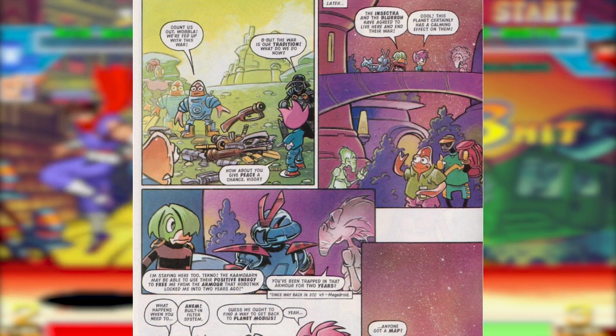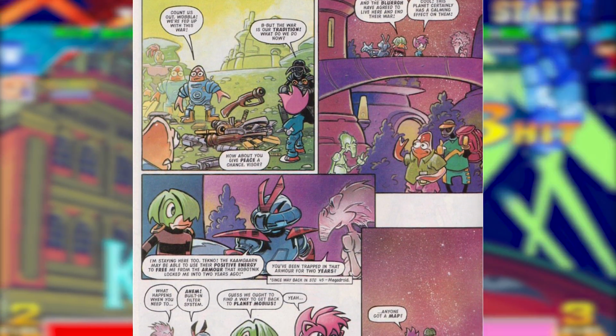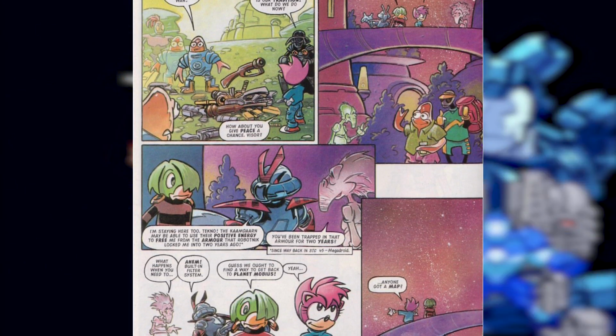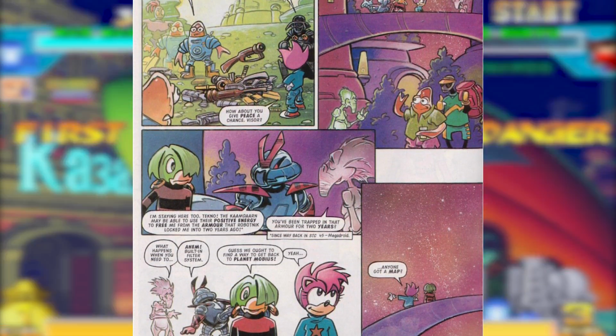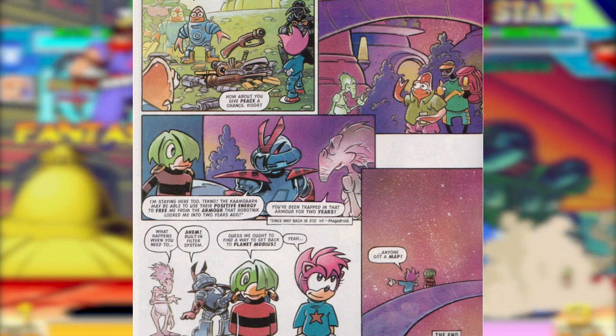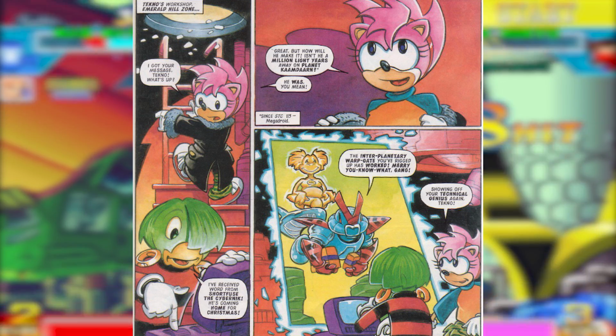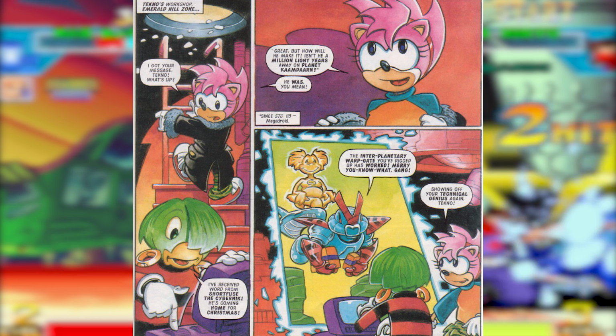At the conclusion of the story, Shortfuse resolves that he's gonna stay on this planet far, far away, inhabited by a race of benevolent aliens. Shortfuse has a belief that they might be able to free him from his shell. His alien adventures come to an end a few issues later when he returns to Mobius for Christmas.